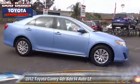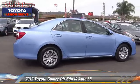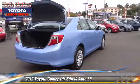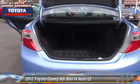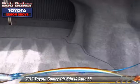The 2012 Toyota Camry LE with an automatic transmission. This sedan, with fewer than 40,000 miles on the odometer, is well equipped. This Toyota features front-wheel drive, power windows, and tilt wheel.